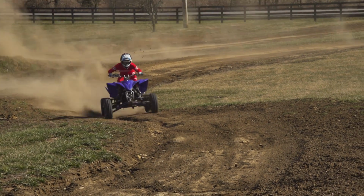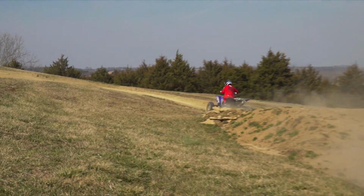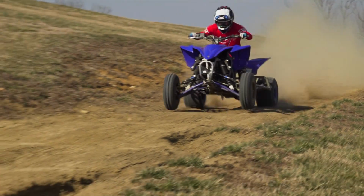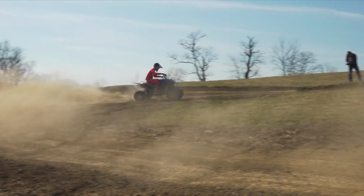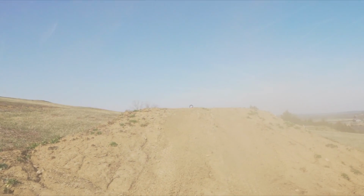Mid-range power is noticeably stronger feeling racing out of turns and uphills, with a welcomed increase in top-end power and over-rev on long straights. Compared to a stock machine, this YFZ450R is certainly faster and easier to ride, at either a casual or a race pace.